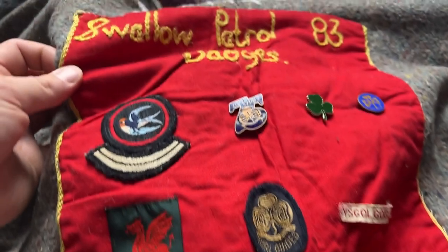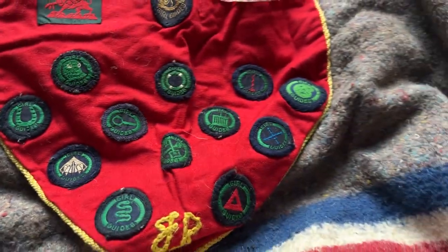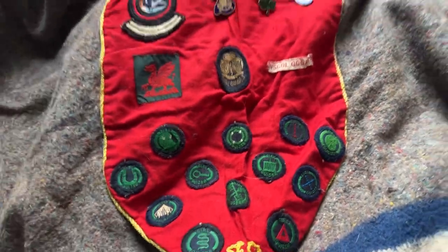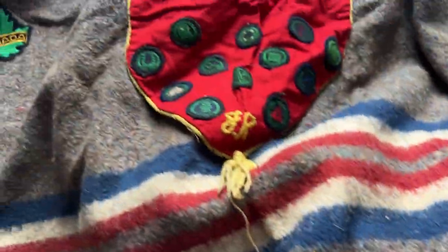It is from the Swallow Patrol, 1983. And we've got badges that date from 1985. I think we saw one from 1953. We've got badges galore, but they're all different girl guides groups. So I am pretty unsure what we are going to do with this, but that is cool. Look at that. I think it was this one that said 1958.